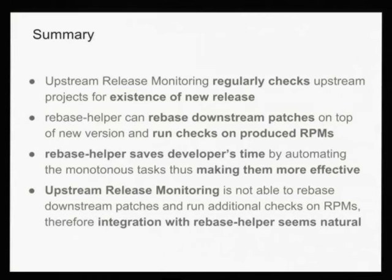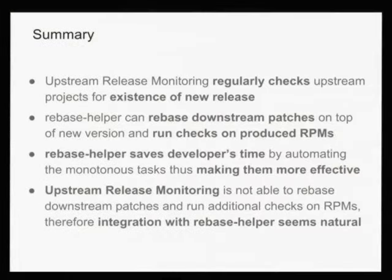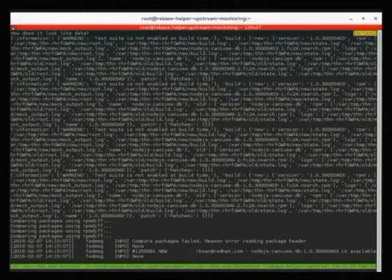And I would like to also note that when you are doing builds locally, which we cannot do with upstream release monitoring service, Rebase Helper can actually try to build the new RPMs. If the build fails, it will try to inspect the logs, because we can do the rebasing of downstream patches, but it's hard to find out before you build RPMs if there is a new binary, or a soname bump or something like that.